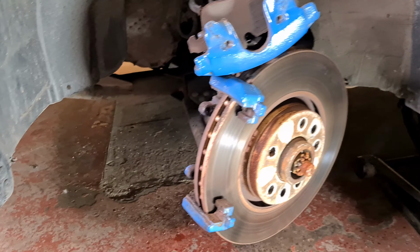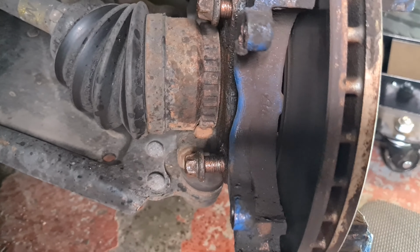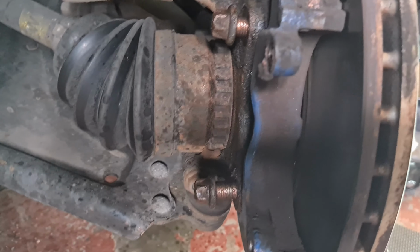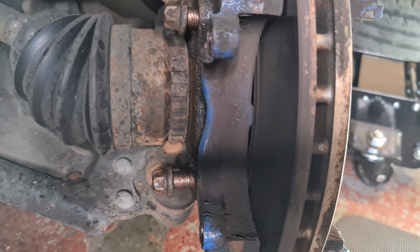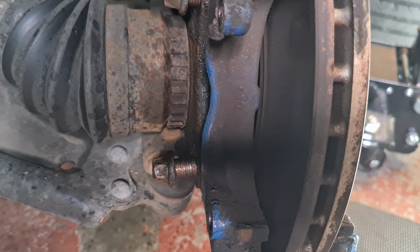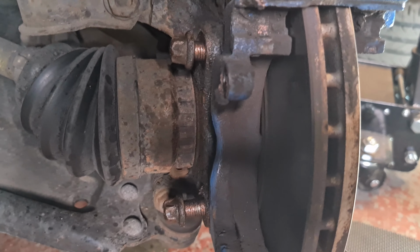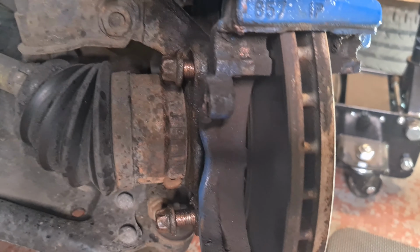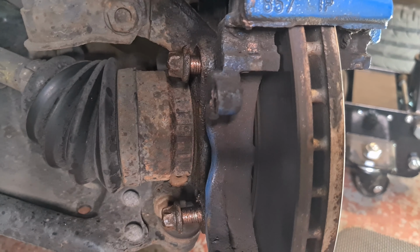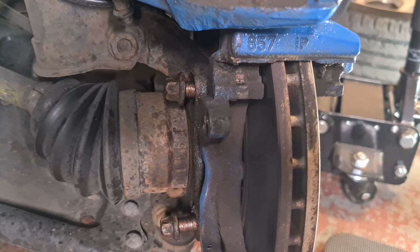I've whipped the caliper off, and I've undone the two E20s on the back there. They've been copper slipped up in the past. I don't know if that's the right thing to do on these kind of carrier bolts. I always thought that you put them in dry, maybe put a bit of copper slip around the mating surface, but I'd be cleaning that off myself personally and putting a bit of Loctite on them, and then putting some grease on top of the bolt just to stop it getting corroded or anything.